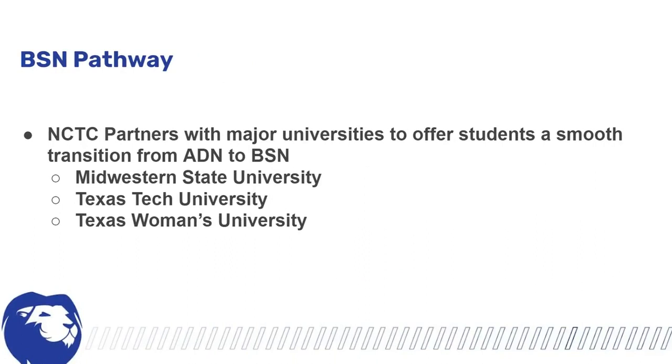The BSN Pathway. The ADN program at NCTC partners with major universities to offer students the opportunity for a smoother transition from ADN to BSN through the Consortium for Advancement of Baccalaureate Nursing Education in Texas agreement. The BSN curriculum has been standardized.